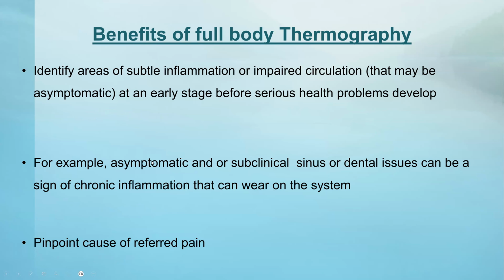So now we're getting into full body thermography, right? You can scan different ways, or you can be imaged in different ways. The more information you have, the better. We are a whole, not just a segment. Though it is popular to just look at an area of your body that you may be concerned with, like breast health, which we're going to get into, it's a very popular area of thermography. But we're going to talk about why you want the whole body done: identifying areas of subtle inflammation or impaired circulation that may be asymptomatic, as we've mentioned before, at an earlier stage before serious health problems develop.